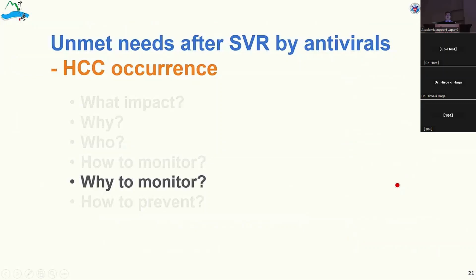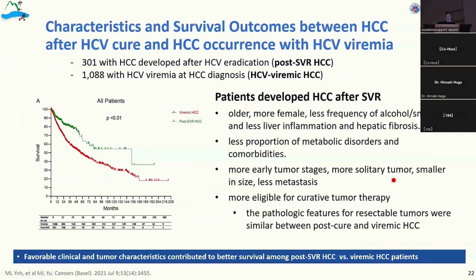So why do we have to monitor this patient population? Because when we analyzed the characteristics and the survival outcomes between HCC that occurs after HCV cure and HCC that occurs concomitantly with HCV viremia, we found that patients with post-SVR HCC, the green line, have a significantly higher survival than patients who develop HCC in the HCV viremia status.